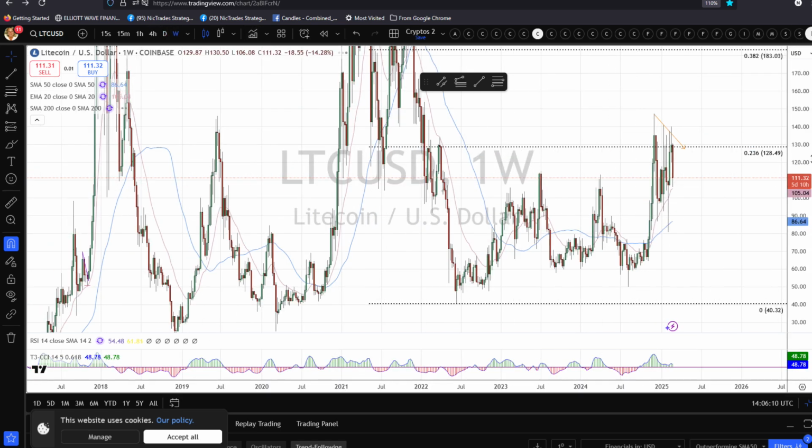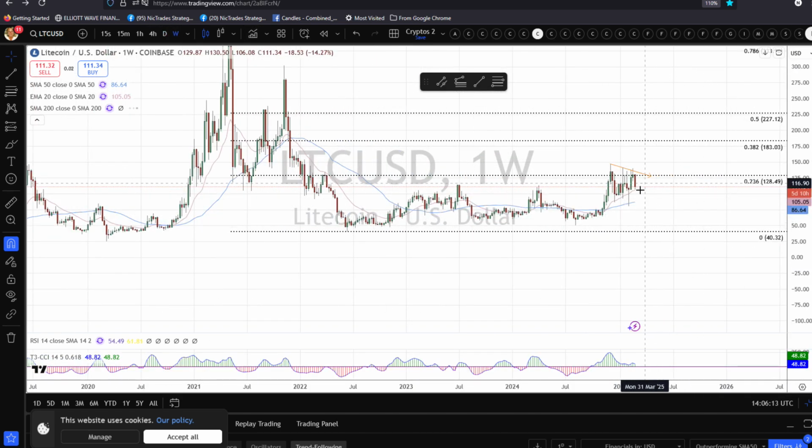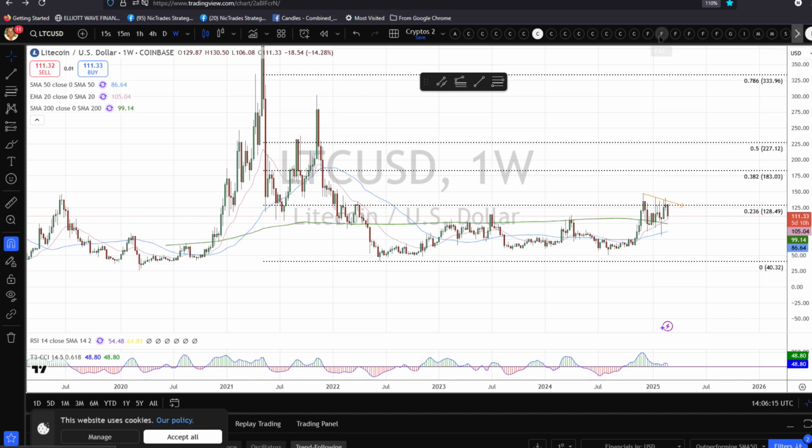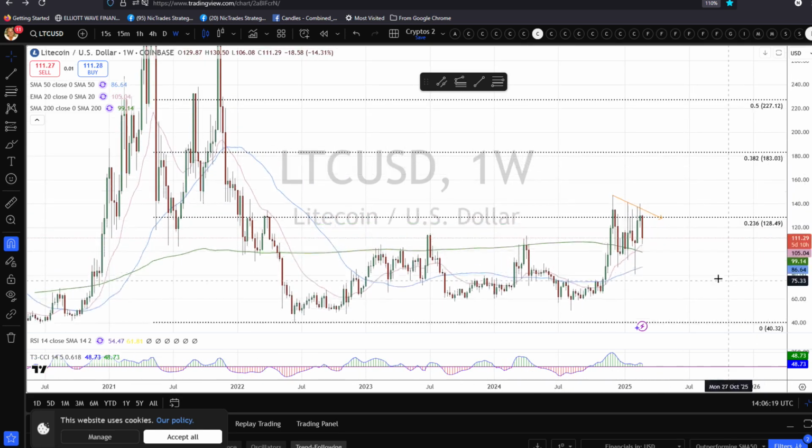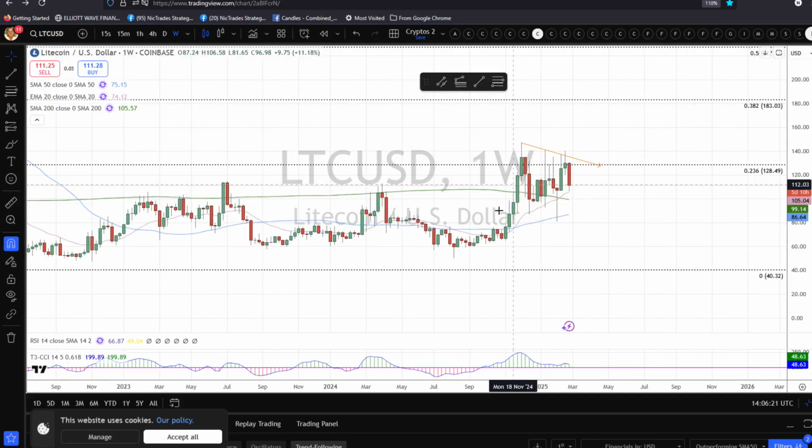If I look at this on the weekly and I look at these lovely weekly moving averages and how we are holding above them, sideways consolidating in Litecoin, this one is not the end of the world for me. For me, when I look at this, it looks like we made a big 3-wave correction, and potentially this is wave 1 of a new upswing.